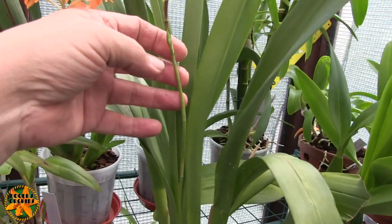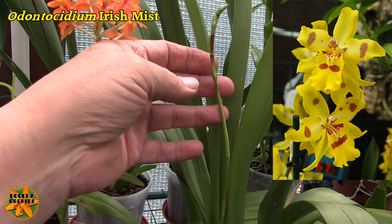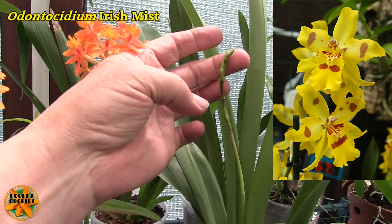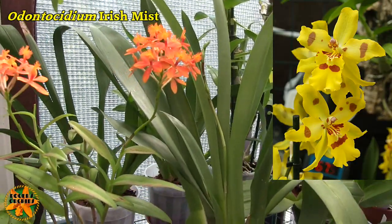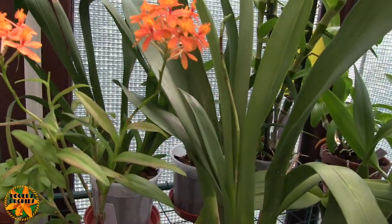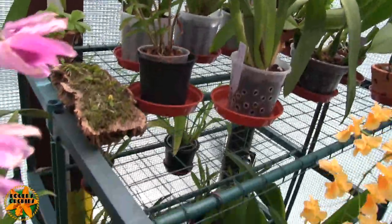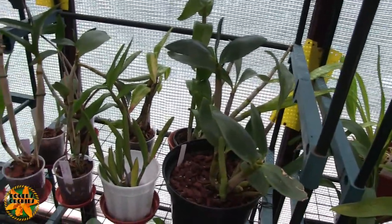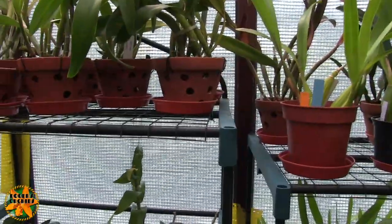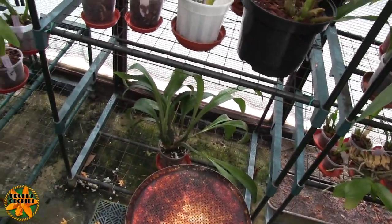A lot of these larger Oncidium types are maturing growths, you know, they're going to bloom soon, but not yet. So we've got this one to come. That's the Irish Mist, or whatever it's called. It seems to go by several names. Right, coming round here, nothing. Nothing at all. Up there is Cattleyas, nothing. The Coelogynes not got blooms on.